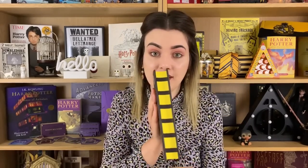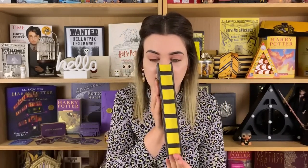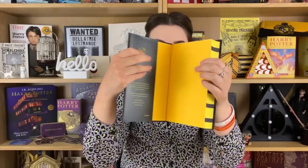And down the spine, it's gorgeous. Look at this. We have got a stripy scarf design. Not only do we get the lovely yellow insides, but we also get facts about Hufflepuff, an introduction, house founder, house relic, house livery, house ghost, and a map of Hogwarts. So there's lots of things, and there's a quiz at the back. In this edition, you're not just getting a story, you're getting individual information about each house.